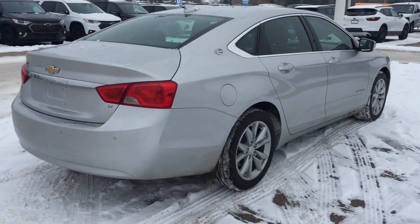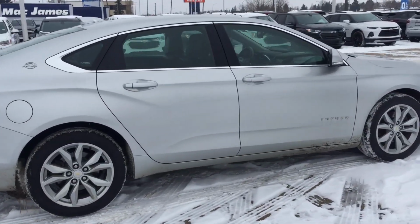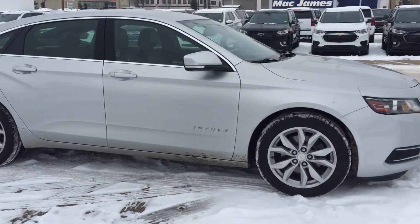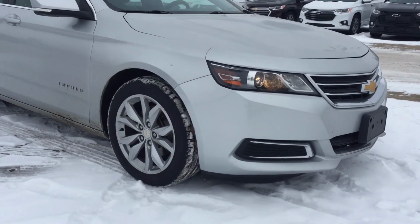If you come on down to Lakewood Chevrolet right now, test drive this vehicle right now, low kilometers, and of course, a lot of bells and whistles to ring in the new year. I'm going to close out with a shot of the front. I'll meet you on the inside.